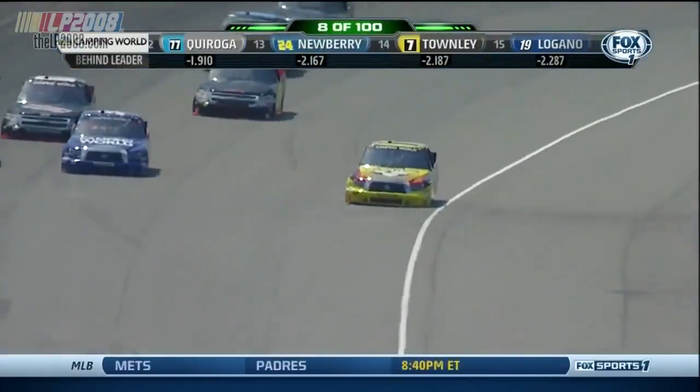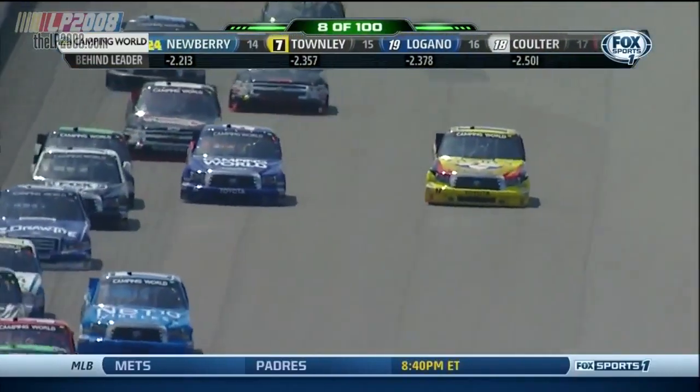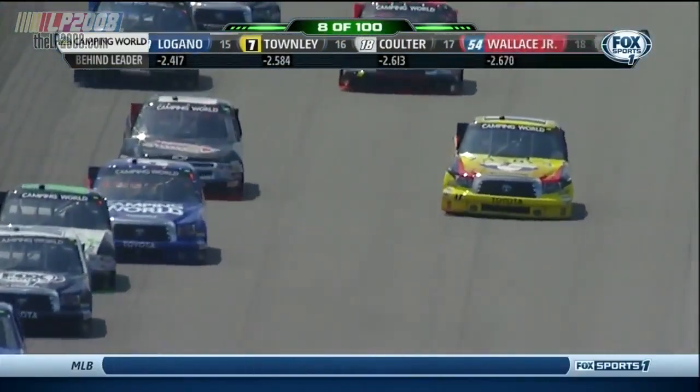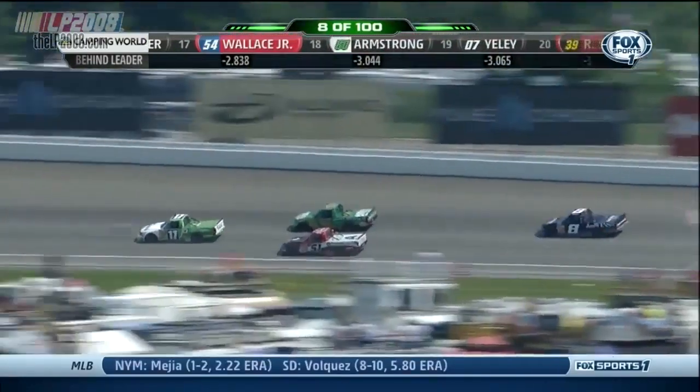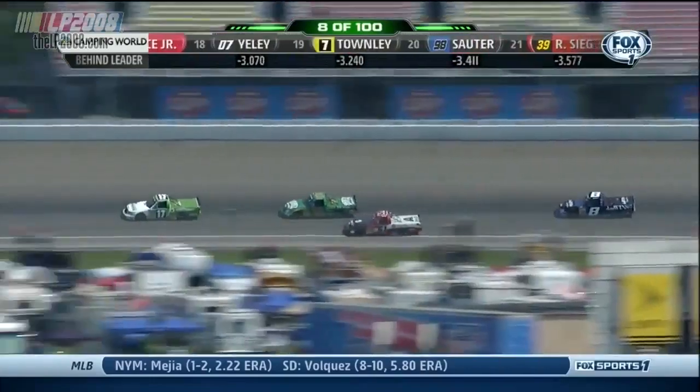Oh! John West Townley in the 7 truck. He almost spins around right in the middle of that pack. That's loose right there. Big time. West was down on the bottom of the racetrack, luckily, because he had to turn hard left to save that truck.